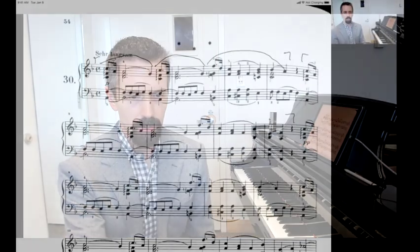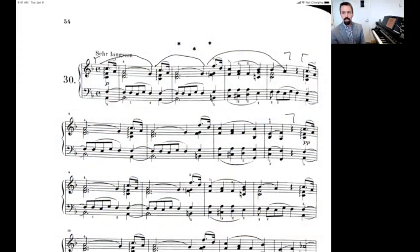I'm going to go ahead and share my screen here. Here is the piece that I played several minutes ago at the beginning of our discussion of phrasing. This is from Schumann's Album for the Young. This is number 30 from that collection, a piece to which Schumann gave no title, but it's a lovely study of phrasing and a great piece for working on tone production at the piano.